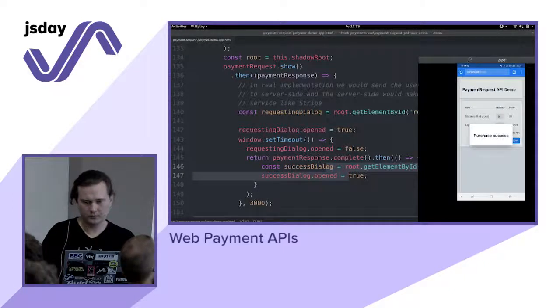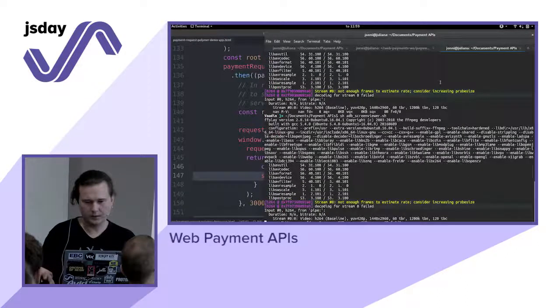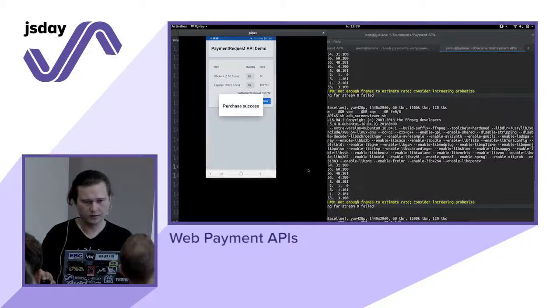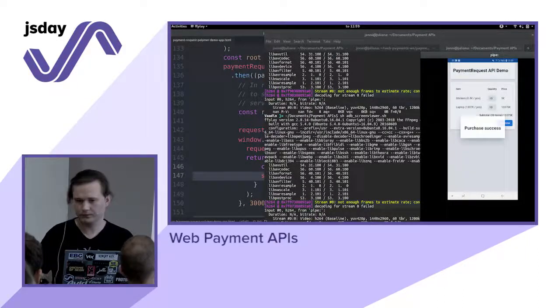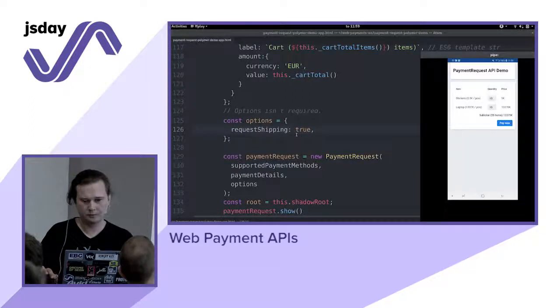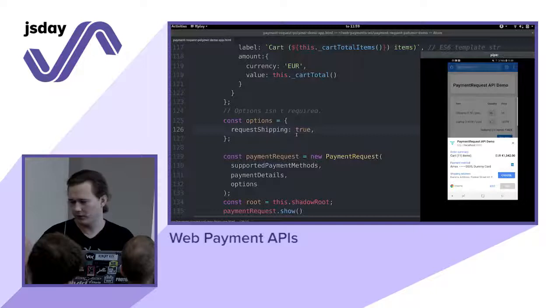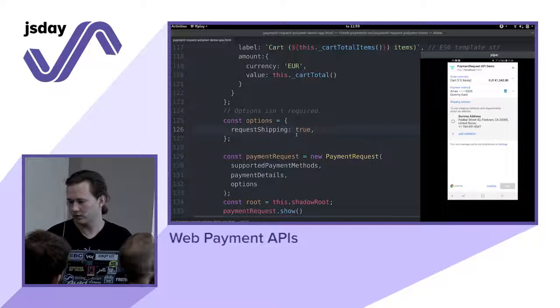We have still a few minutes, so I'll show you what the shipping request looks like. So if we add the option that we need to get the shipping requested, now the UI that opens from the Pay Now button has some additional fields where you can choose the delivery address or add a new one.